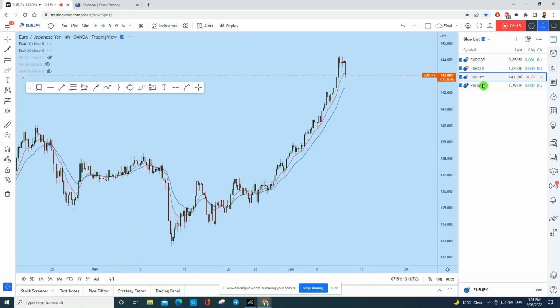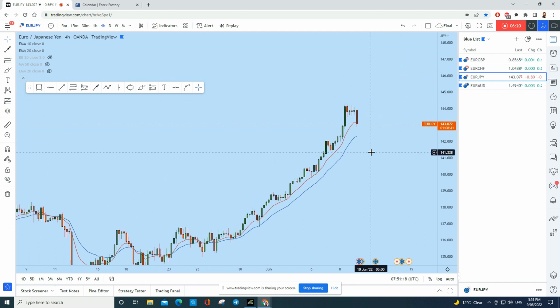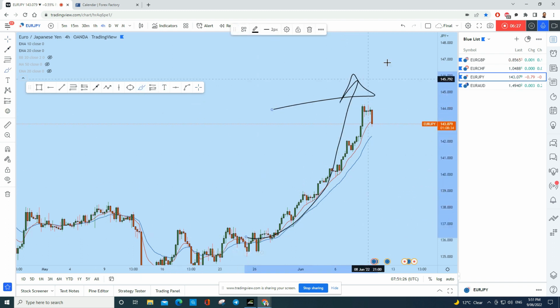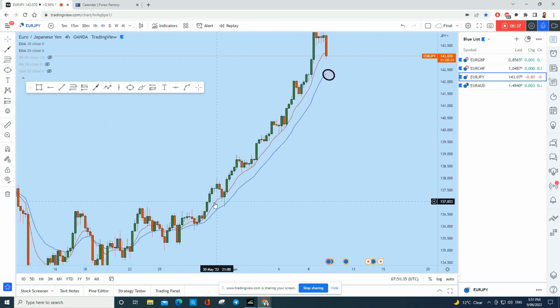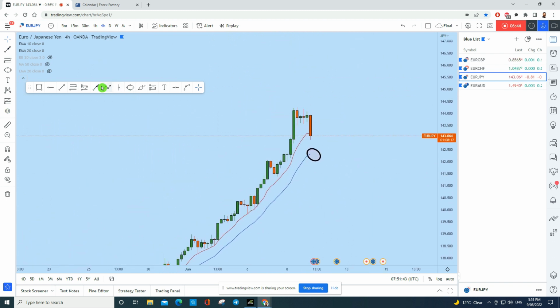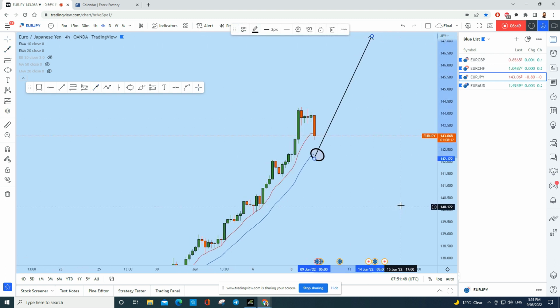Now go to EURJPY, a bit different from all the other European pairs. What you see on EURJPY is that there has been a break to the downside. As you know, EURJPY is highly bullish, strongly bullish. So what I will be doing on EURJPY is, if the price comes back to this 20 period moving average, this blue line, as you have seen, for an extended period of time this moving average has not been tested. If the price manages to reach this level, and if we see bullish price action, I will take another advantage of buying EURJPY.